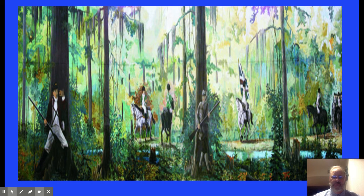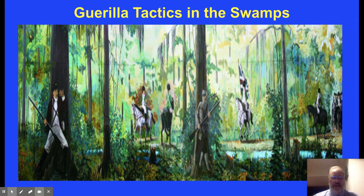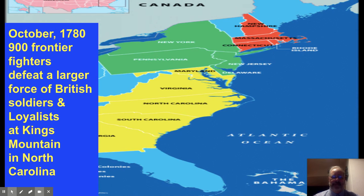And here's just a picture of them standing behind the trees, waiting for the British soldiers to appear, and then just shoot and pick them off as they come by.